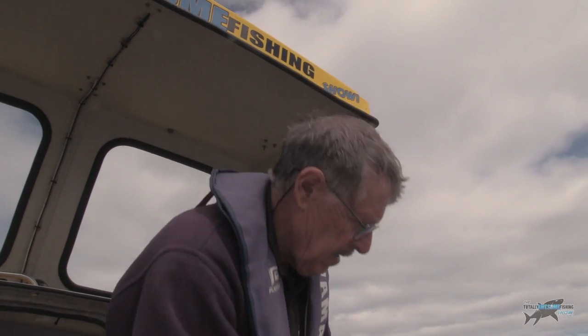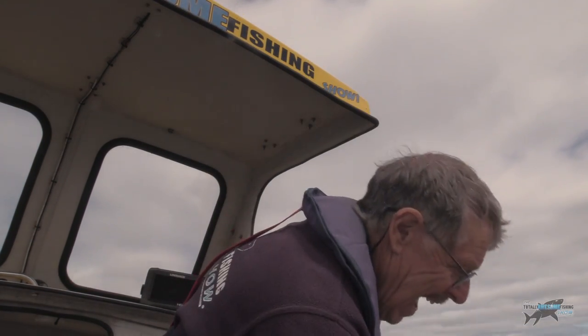I'm going to pull the anchor. Probably have one more drop. Ouch. Hook in the finger. Have one more drop. But at least I've got some different species here. And the conger, that conger rig, will get them next time.